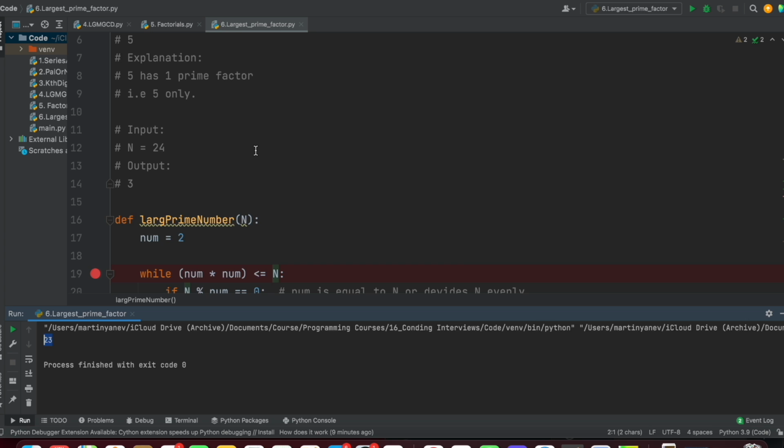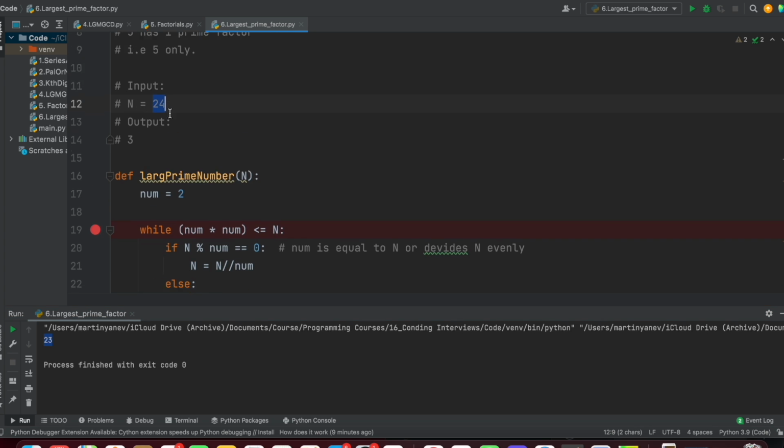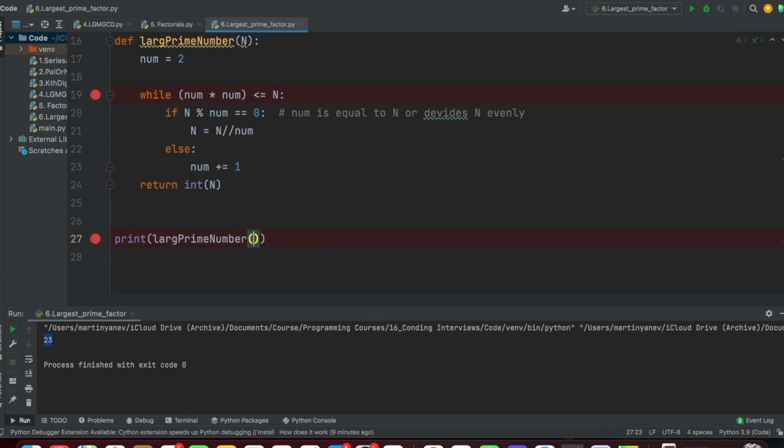Let's actually verify with our example. So if I run it for 24, I should get 3. So let's do here 24 and see if we're gonna get the right output. And it's 3.